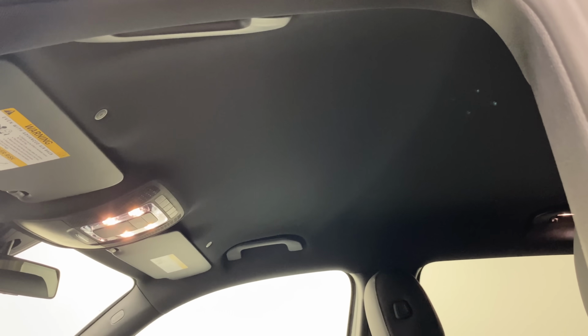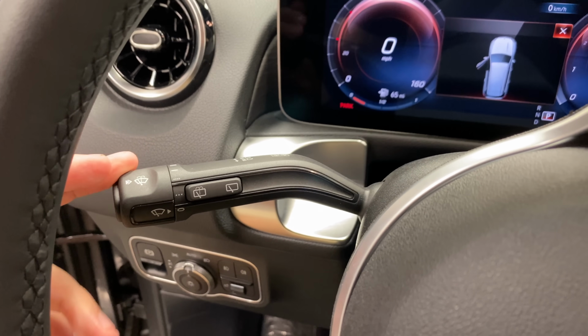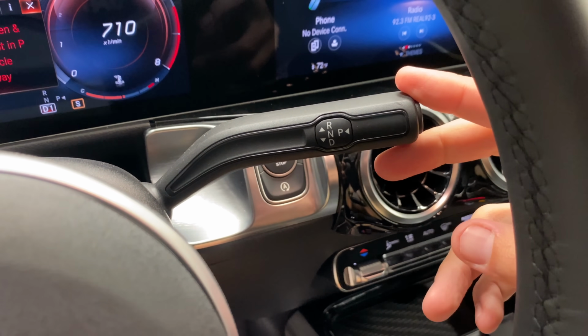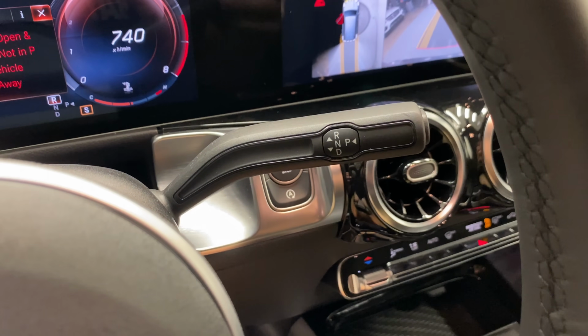Another thing I don't like about some of the entry-level Mercedes-Benz models is the stalks coming off the steering column. The turn signal wiper stalk on the left looks cheap. It's all plastic, not very nice. Same deal with the gear selector coming off on the right. Again, looks cheap, plastic, small, not all that nice. These are things you touch fairly frequently, and you would think touch points like this would be nicer materials, but in a lot of the newer entry-level Mercedes models, that's not the case.